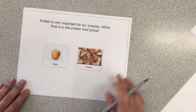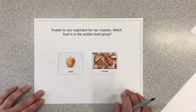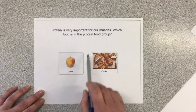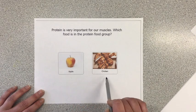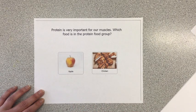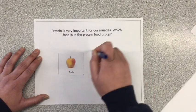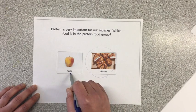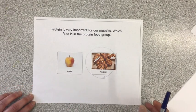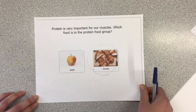And our final question, protein is very important for our muscles. Which food is in the protein food group? Is it an apple or chicken? Chicken is a protein. An apple would be a fruit. Proteins are responsible for keeping our muscles strong and healthy.